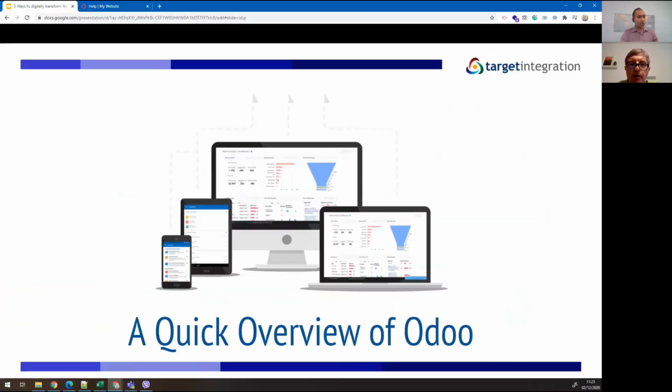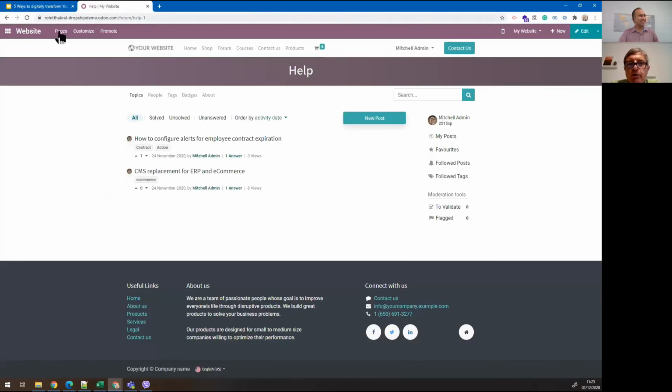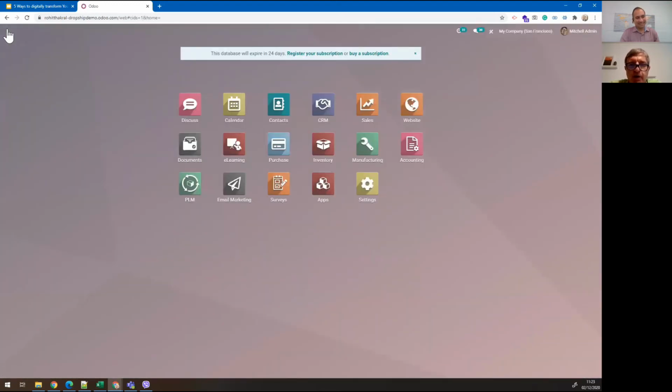So let me just quickly show you. Sorry, Rohit, I think one other thing that should be on that slide is it's user friendly. Because, and again, I have to say, I'm not on commission here from Odoo, but one of the biggest things that people will talk to you about when you install any system is it's not user friendly. And sometimes with the bigger companies, you have to go through multiple windows and multiple layers.